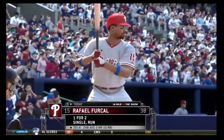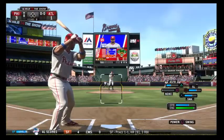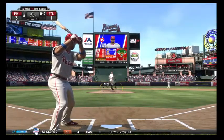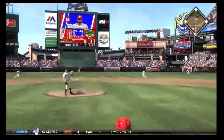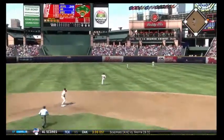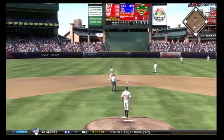Rafael Furcal will dig in now. A single and a fly out for him in 2 trips thus far. Third baseman, Rafael Furcal. Swing and a ball hit hard on the ground towards second. And this is going to find its way into right for a base hit. And the leadoff man's on to start the 8th.